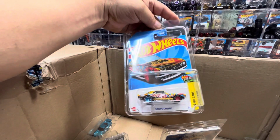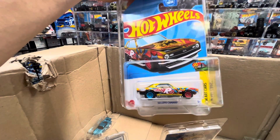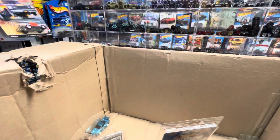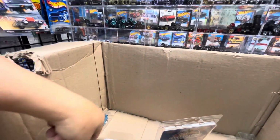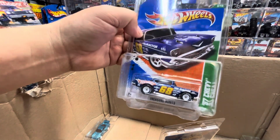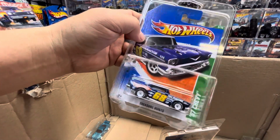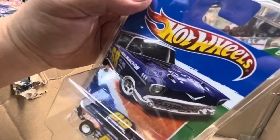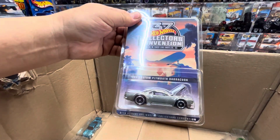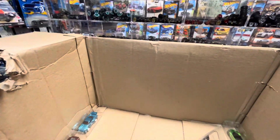Ooh, look at this. '67 Copo Camaro, two different color wheels. Look at that, can you guys see that? It's a super. All right. Oh my God, treasure hunt. It's a '57 Chevy, look at that. Real Riders on it. It's not the basic one. Wow. See you there, buddy. That is cool. I like that. All right. What else? Oh, my God. '68 Plymouth Barracuda again. All right.